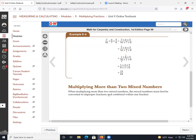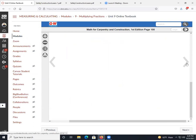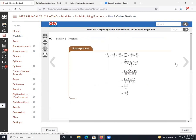Easy peasy. When multiplying more than two mixed numbers, the mixed numbers must first be converted to improper fractions and combined within one fraction. So you can do multiples of it. You can just keep multiplying, right? Keep reducing, keep multiplying. You can keep going.